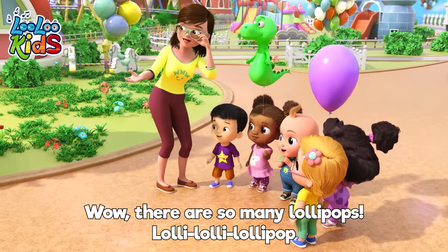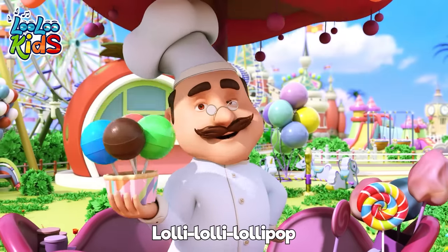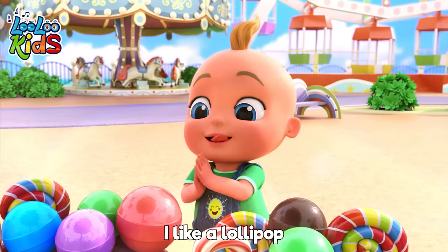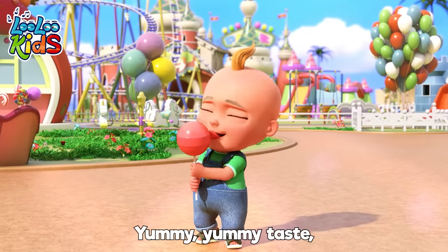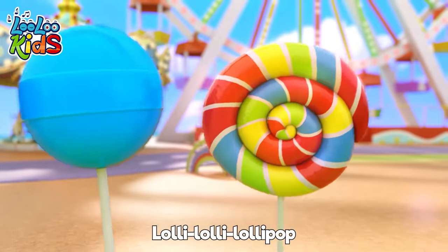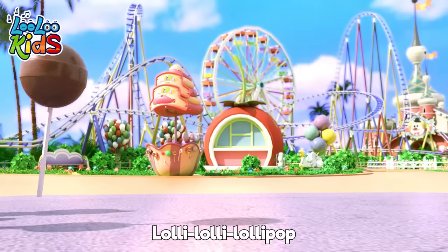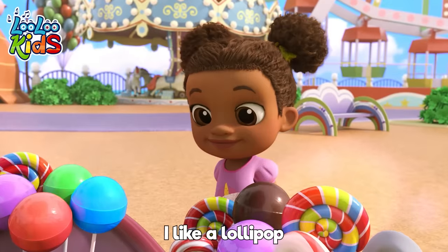Wow, there are so many lollipops. Lollipops here. Come on. Yummy. Do you like? I like a lollipop that's red, red, red. A lolly lollipop to give a friend. Yummy, yummy taste like a strawberry. Sweet and tasty, happy me. Lolly, lolly, lollipop, yummy. Who's next? Your turn, Laura. Okay. I like a lollipop.